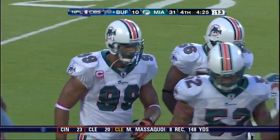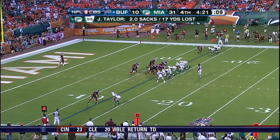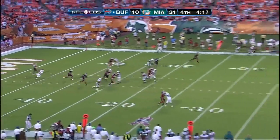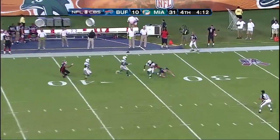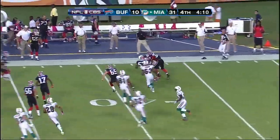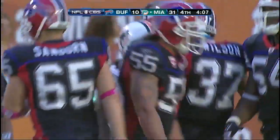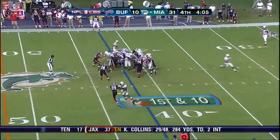Now the punt coming up from Brian Moorman. Von Bess is back. John Denny the long snap. Hang time 4-5. Von Bess out of Hawaii. And George Wilson is right there to bring him down. It's an 8-yard return on a 53-yard punt. Yeah, and looking like they could possibly move to 4-0.